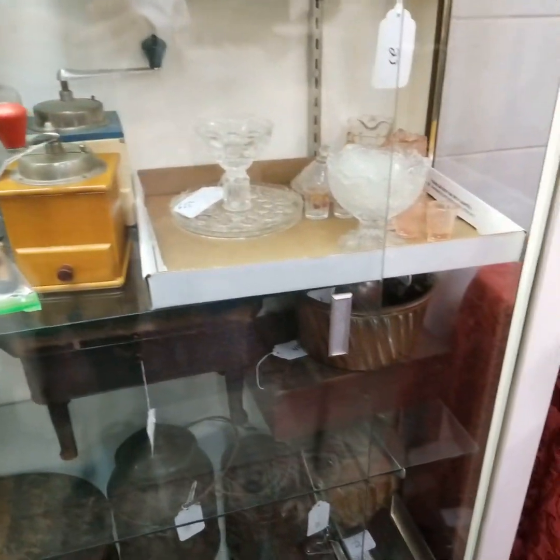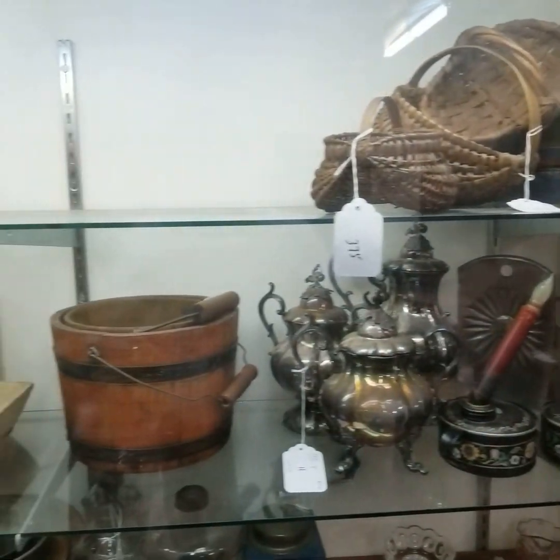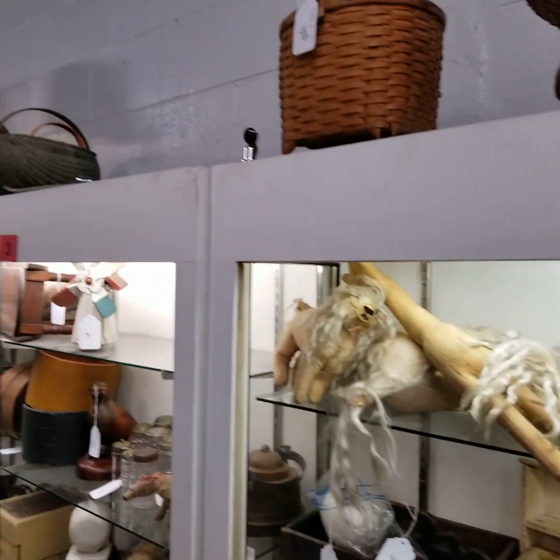To another, this is a box of buttons. So we're going to show you a few textiles and baskets, from miniature all the way up to full size.